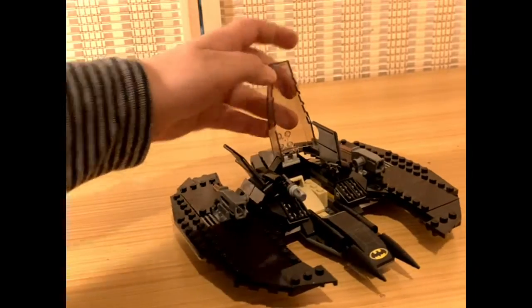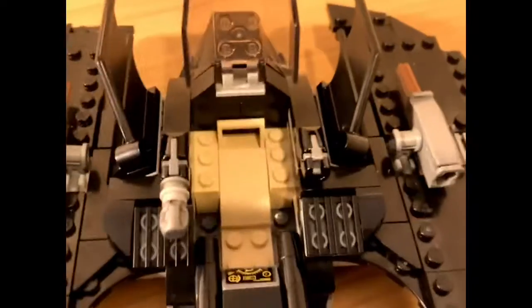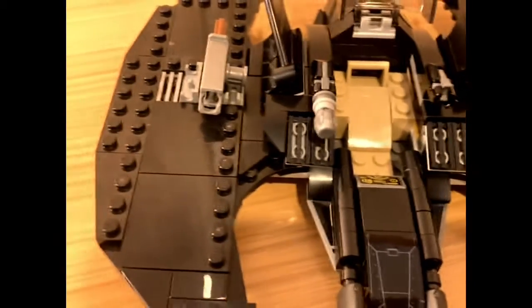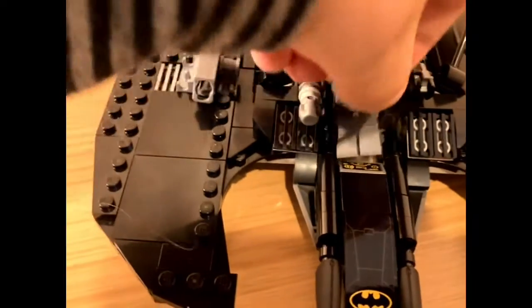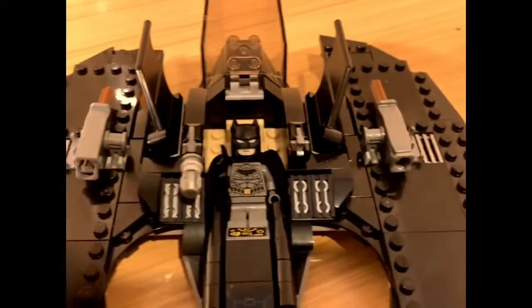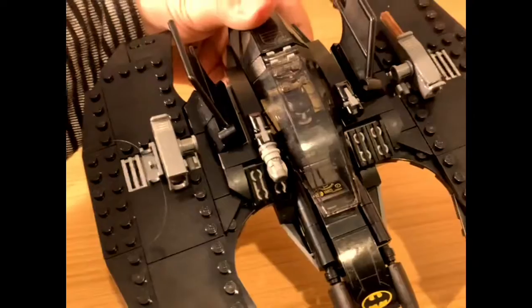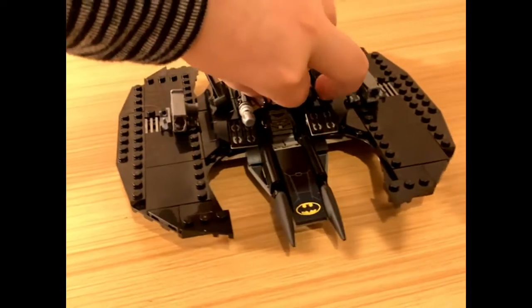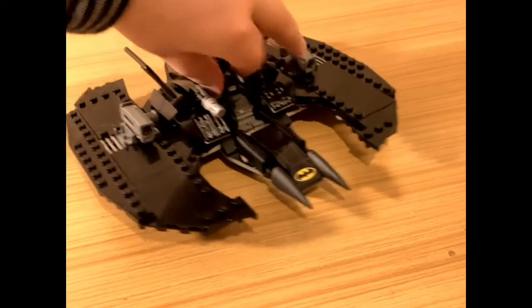Also, the cockpit opens up, and you can see inside. Now inside there's a place to put a minifigure. Just for demonstration, I'm gonna put Batman in there. Yeah, he's a cool looking dude just sitting there. And that actually looks quite good. I mean, you gotta take the batarang out, but that looks cool. Look at him in there. He's ready for battle. Yeah, I'm gonna take him out. We're gonna look at the minifigures separately. I'm sorry, Batman. It's not time yet.